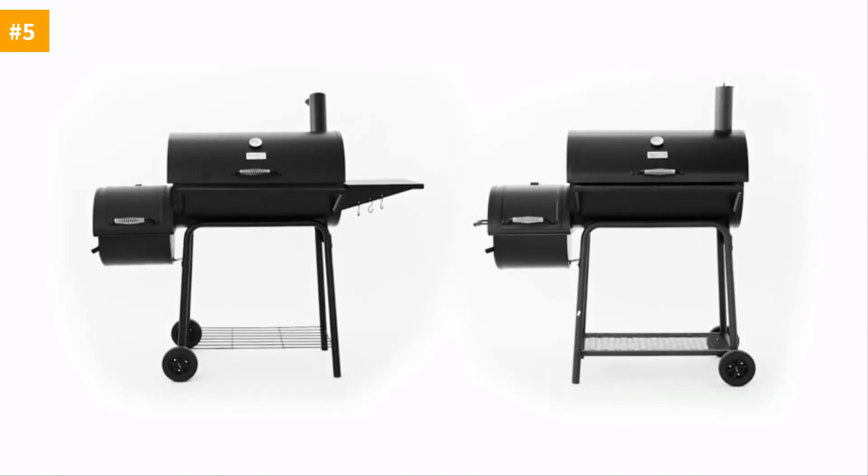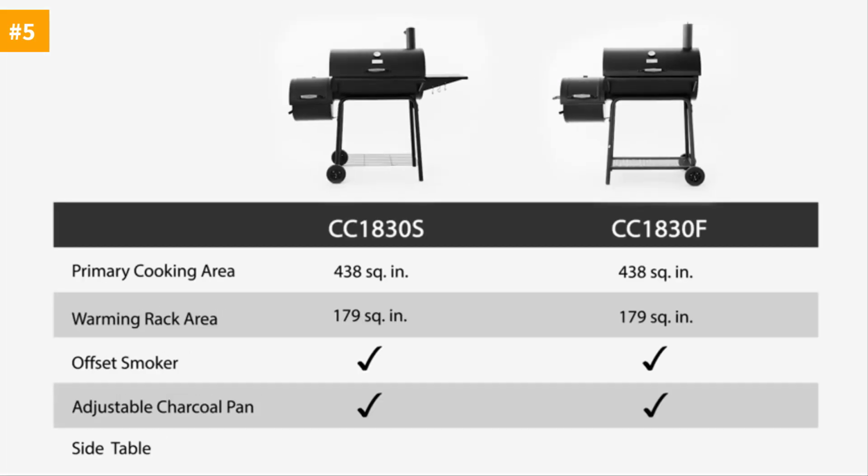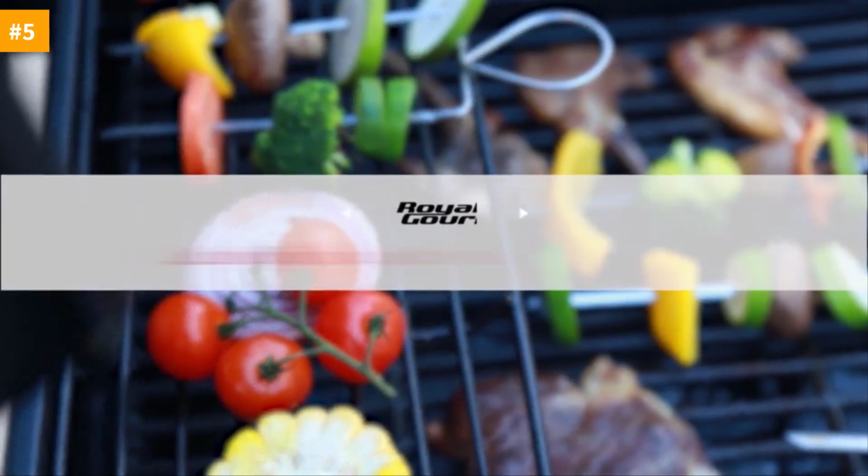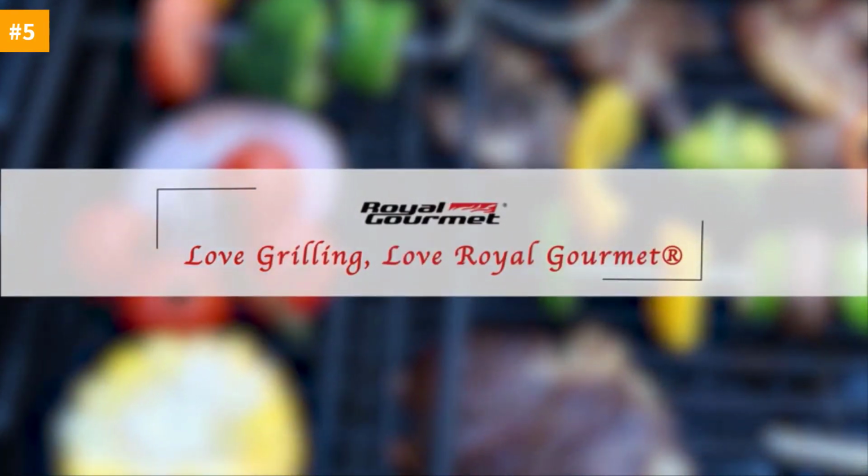Royal Gourmet Charcoal Grill with offset smoker is something you shouldn't miss for your upcoming backyard party. Love grilling. Love Royal Gourmet.